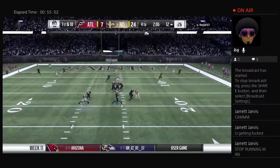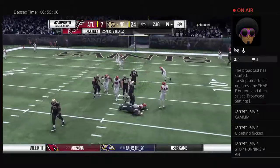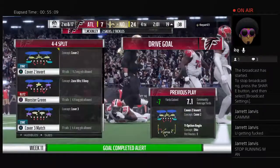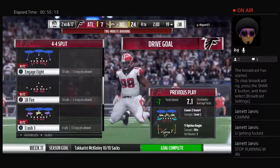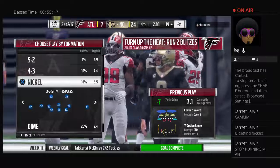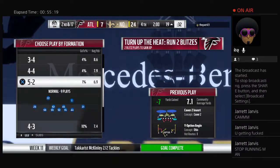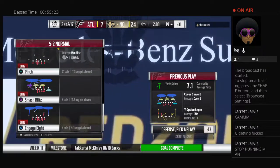On 1st and 10, here's Breeze. And no escaping this time as he'll go down. They got him for a sack. Tech McKinley in there to take him down and to take us to the 2-minute warning. Time for a break. We'll come back and see this one out after this.